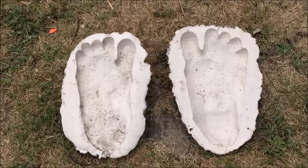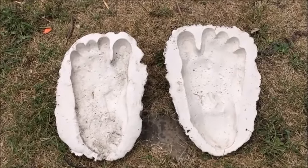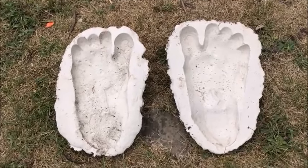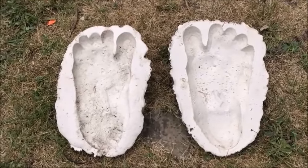I have the only casting of an actual Bigfoot's feet. You know, how lucky is that? These are exquisite examples of Sasquatch feet. They're absolutely gorgeous. Look at these.